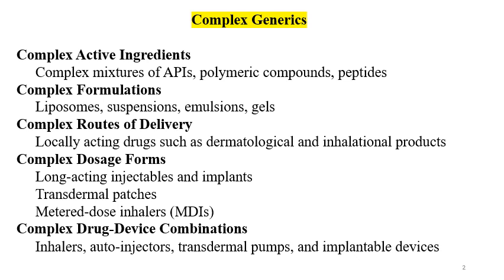Then there is the complex route of delivery. Some formulations are complex because they are locally acting, like topical formulations, dermatological formulations, and inhalational products. Some dosage forms are complex, like long-acting injectables and implants, transdermal patches, and MDIs, that is, metered dose inhalers. Sometimes there is a device combination, so complex drug-device combinations are there: inhalers, auto-injectors, transdermal pumps, and implantable devices. These types of complexities are there in the complex generics.